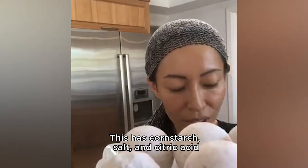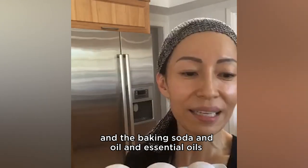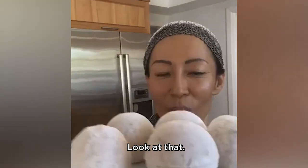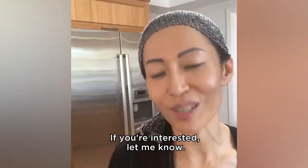This has cornstarch, salt, citric acid, baking soda, oil, essential oils, and a little bit of natural coloring. Look at that. Oh, you wanna make that? I'm gonna probably put the recipe. If you're interested, let me know.